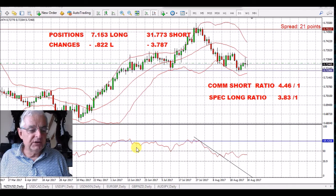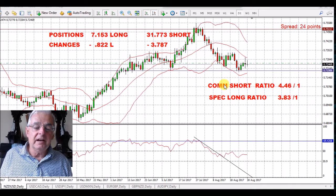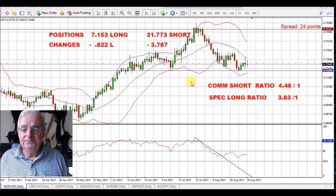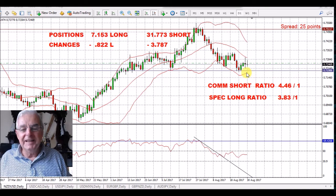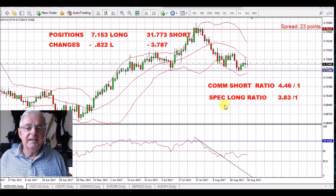And we'll start off with the New Zealand dollar, US dollar. Well, we had a speech from a guy from the Reserve Bank of New Zealand, and we had a little bit of an upturn in the New Zealand dollar last night. It's come back through. We have a commercial short ratio of 4.46 to 1 at the moment on this pair. We're well below the 50 on the RSI, and I'm expecting this. It's had a couple of little upturns here. I'm expecting this now. We've got support here. I'm expecting it to come down through the support over the next 2 or 3 days. So that's where I see this going.